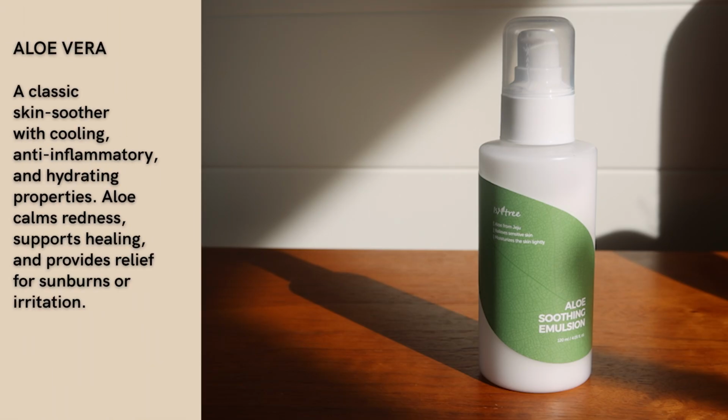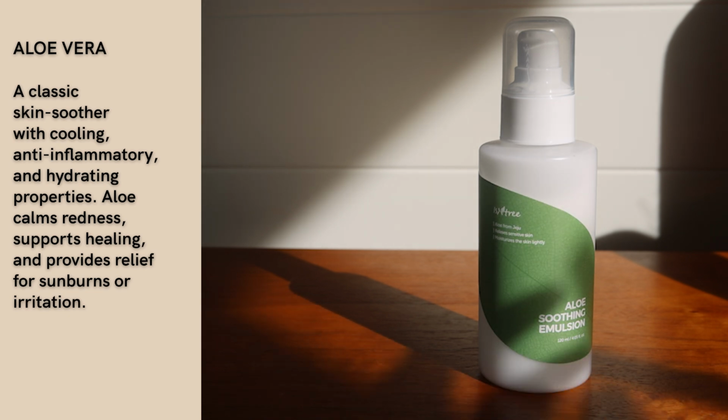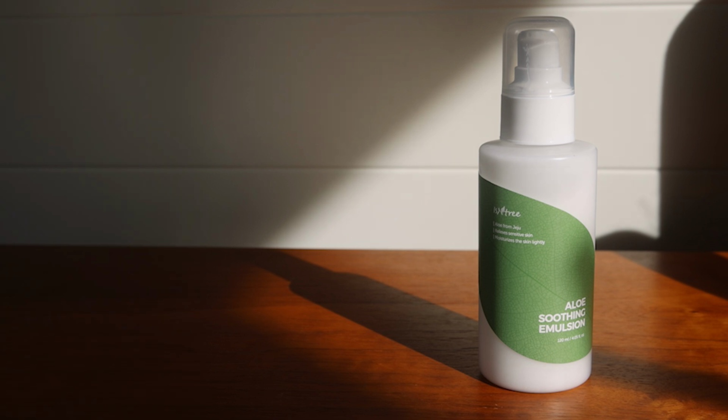Aloe vera is a very classic skin soother, also includes some cooling effects and gets that inflammation down. Yes, overall supporting healing and provides relief. So a lot of the sunburn creams or serums that you see include aloe vera.